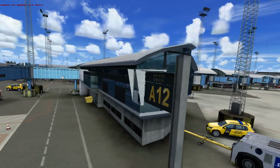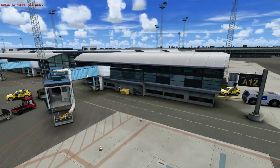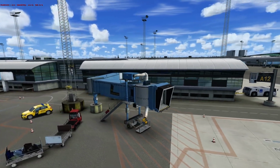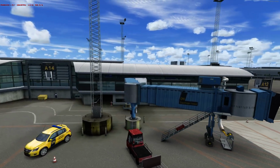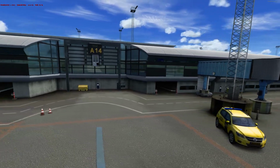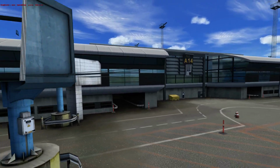You can see all the seats on the inside. The blue carpet, that's one of the things I've been noticing so far from terminal to terminal, there's different color carpet. And he's actually taking the time to go down and get the carpet properly worked out. So well done. Very nice.